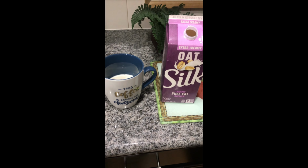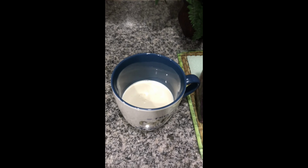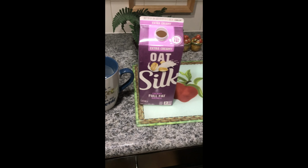We're warming up our milk to get it ready for our hot cocoa bombs. I'm using oat milk because I don't drink no cow milk. Deja and Bria are using regular milk, and I'm using oat milk. It looks just like milk, don't it?